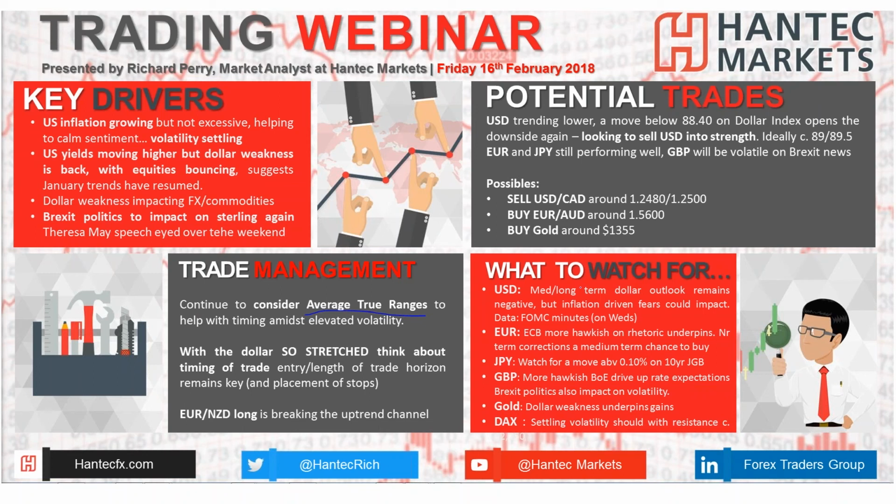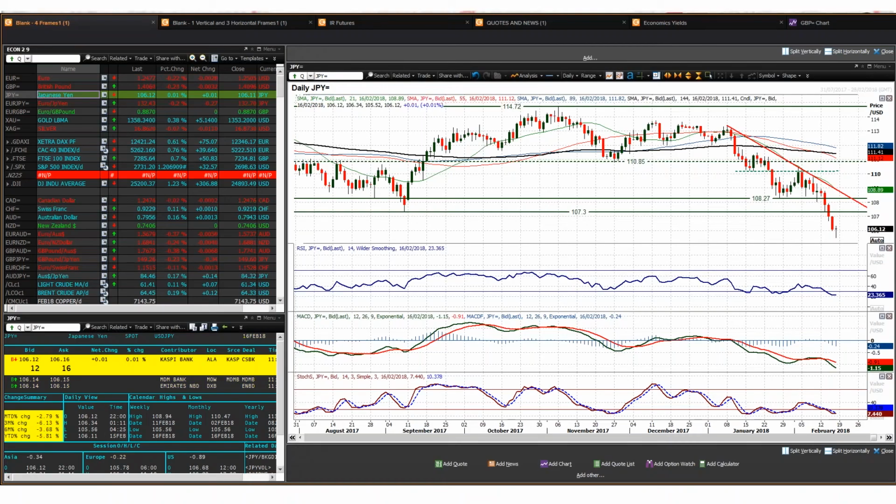I've put here trade management. I always talk about this, average true ranges. Average true range, I think, is it 20-day? Actually, I've got mine set up as 14, looking at it. 14-day average of daily ranges. And at the moment, the moves that we've seen today could continue. The rebound moves on the dollar.